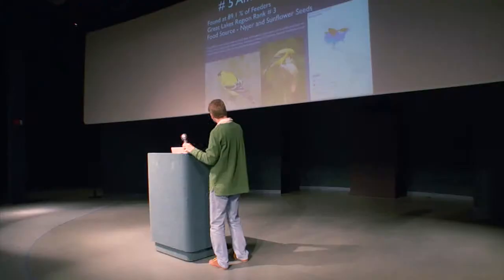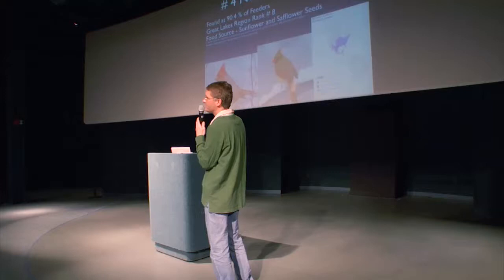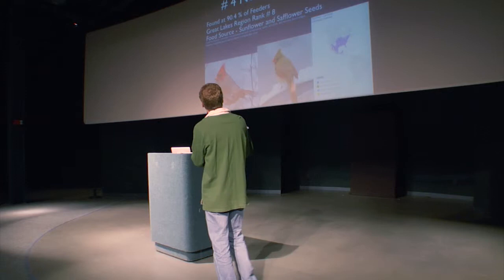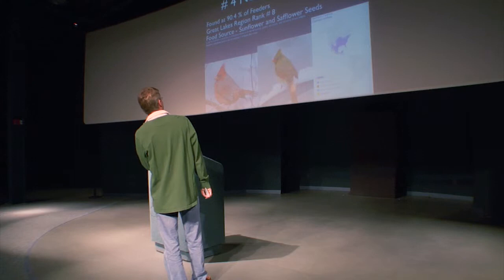Number four, the northern cardinal, another fan favorite of everybody's. Now, we were saying before how the blue jays don't have any blue pigment. The cardinal's feathers do have red pigment. Another interesting fact is they're called the northern cardinal, not so much because their range is in the north. It's actually probably in the last 200 years or so that the range has extended north. They were more of a southern bird originally. But out of all the species of cardinals found in the New World, they're the most northern found species. So they were called the northern cardinal.